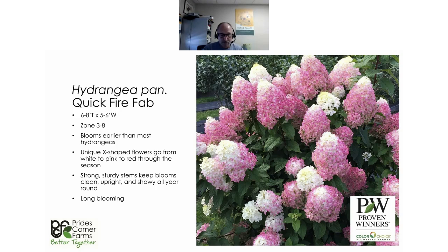And this is, again, one of those season stretchers for you at the garden centers. We like this plant a lot. This is Hydrangea paniculata Quickfire Fab, one of the big three of the new Hydrangea paniculatas that are being introduced into Proven Winners this year.